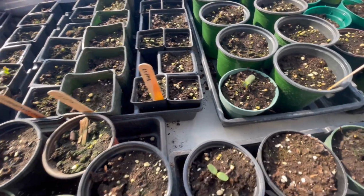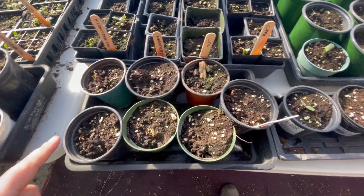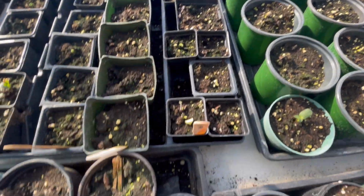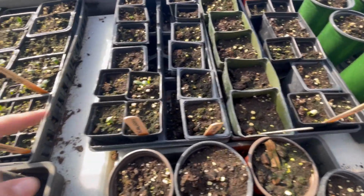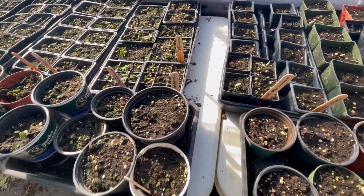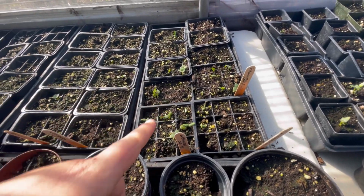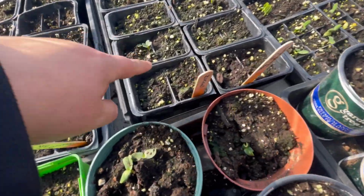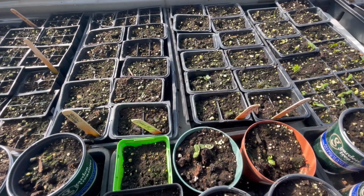I have some loofah there. This is more mammoth. I only see two of the loofah that's coming up. And my different types of cucumbers. I see I have some cucumbers coming up, so that's good. And this is more cucumbers here. I have zucchini, I guess one. It's a bit slow this year.